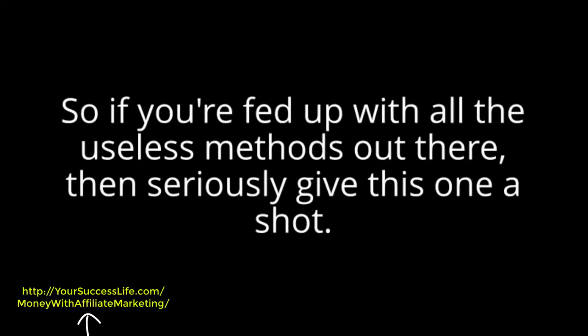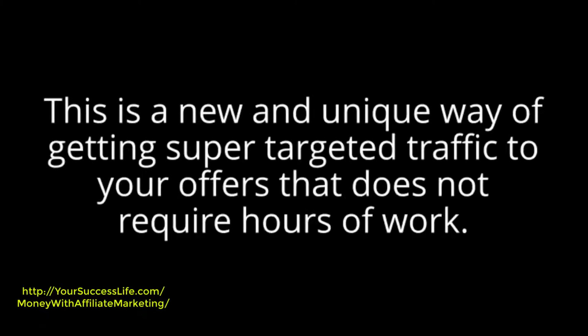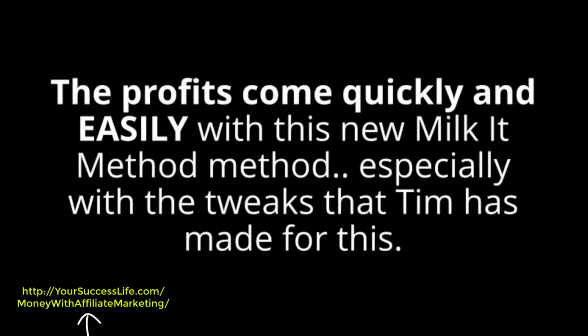So if you are fed up with all the useless methods out there, then seriously give this one a shot. This is a new and unique way of getting super targeted traffic to your offers that does not require hours of work. The profits really come quickly and easily with this Milk It method, especially with the tweaks that Tim has made for this.